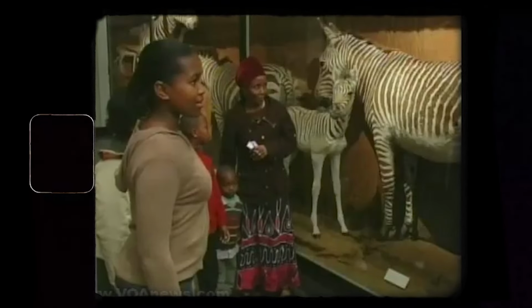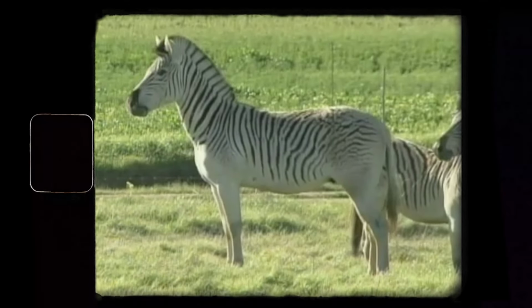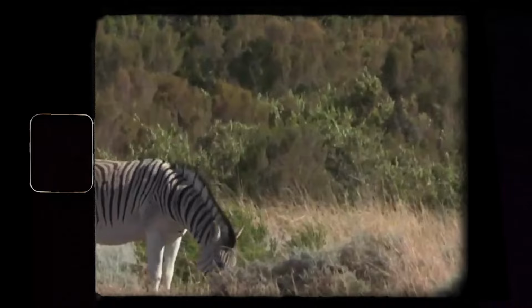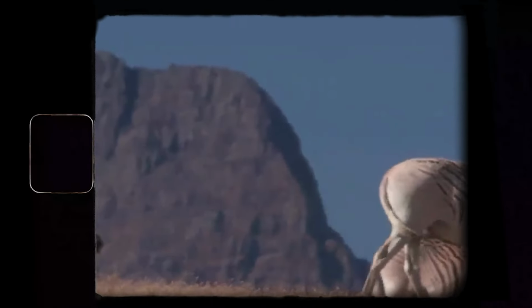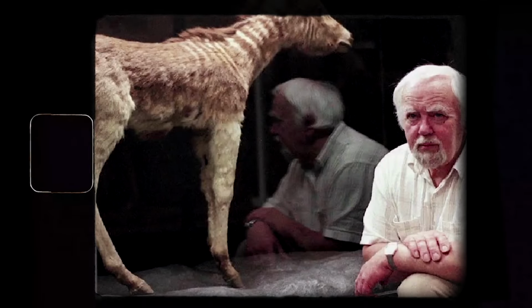Fast forward to 1987, when a group of resourceful scientists and conservationists in South Africa kicked off the Quagga Project. Their mission? To bring the quagga back from extinction, sort of. They figured that by selectively breeding plain zebras that showed fewer stripes and more brown, they could recreate the quagga's distinctive look thanks to lingering quagga genes in modern zebras.